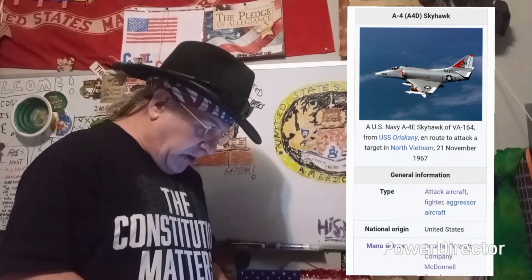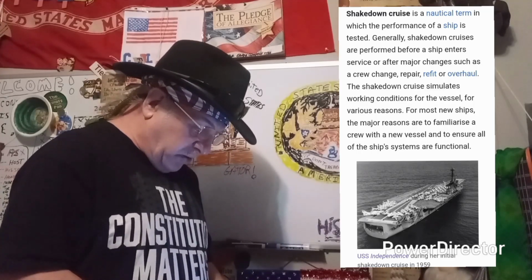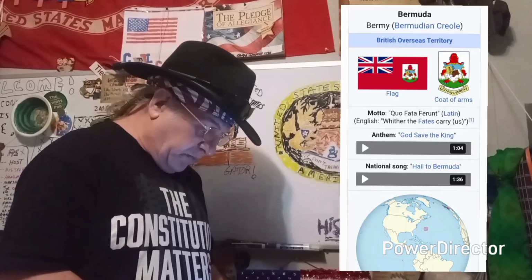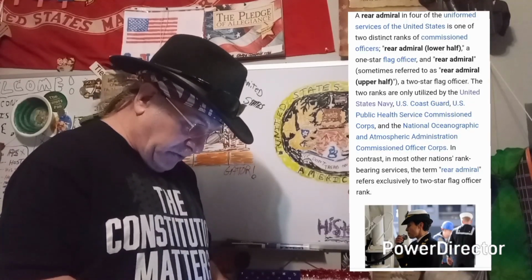Proceeding thence to the Caribbean, the carrier conducted shakedown training and concluded it at Guantanamo Bay on the 23rd of June. Entering the Norfolk Shipyard for post-shakedown availability on the 10th of July, she remained there until the 21st of August. She next operated locally through late August and then proceeded to the operating areas off the Virginia Capes and to Bermuda, arriving back at Norfolk on the 9th of September. On the 25th of September, Rear Admiral J.O. Cobb broke his flag as Commander, Carrier Division 2.